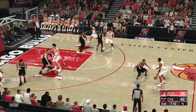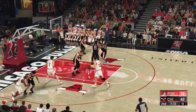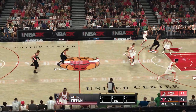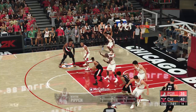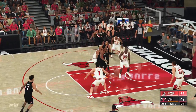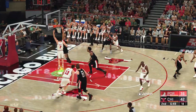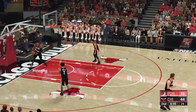Here's Pippen. Over Hood. Pippen can't hit. They've been able to have some team success in this game despite what's been an awful shooting night for them. Here's McCollum. Michael Jordan grabs the miss. Jordan's got 4 rebounds in this game. Here's Kukoc trying to get open as Pippen. Kukoc gets the bucket. Kukoc has got 7.